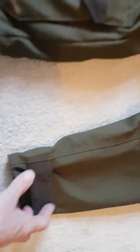As you can see, it's got zips that run underneath, whereas on the Pro Hunter X, it hasn't. It's just got the standard raglan sleeves. It's another slight difference.